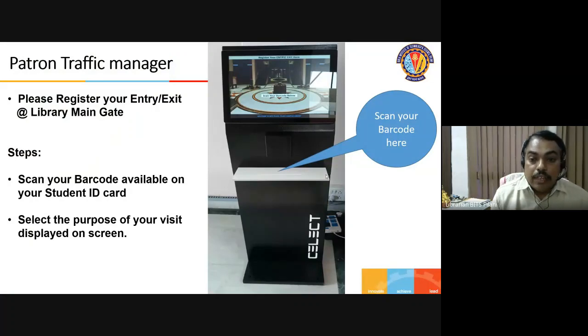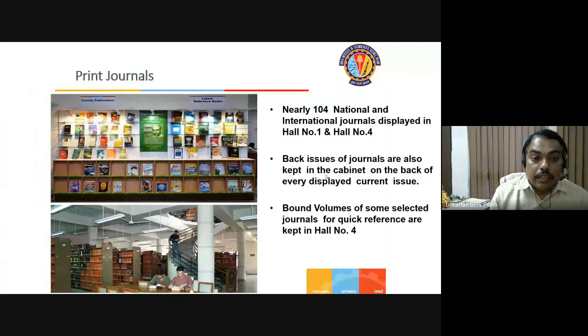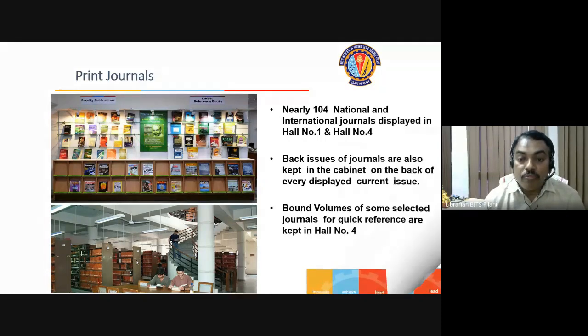So this is available at the entrance of the library, at the lobby area. This is at hall number one, where the faculty publications as well as scientific magazines are displayed. So please read them so that you will be updated on what is going on in your field. These are available in hall number one, that is the reference section. And this is in hall number four. These are called bound volumes. After 1 year, we bind very important journals and make them into book form.